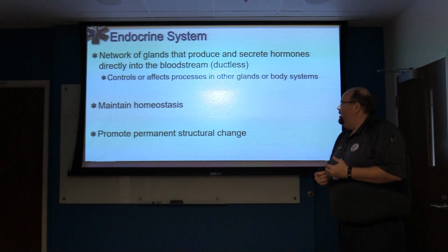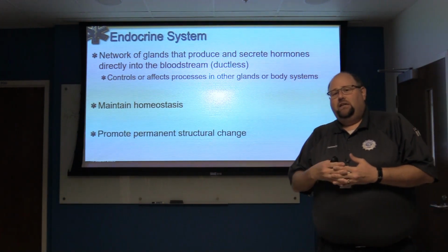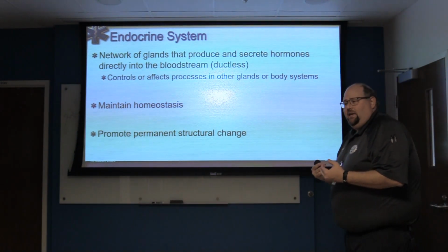So the endocrine system is a network of glands. They produce and secrete hormones, and these hormones go directly into the bloodstream. So these are ductless glands. They're secreted into the bloodstream, they go to their target organs, and then they work. The whole goal of the system is to maintain homeostasis.